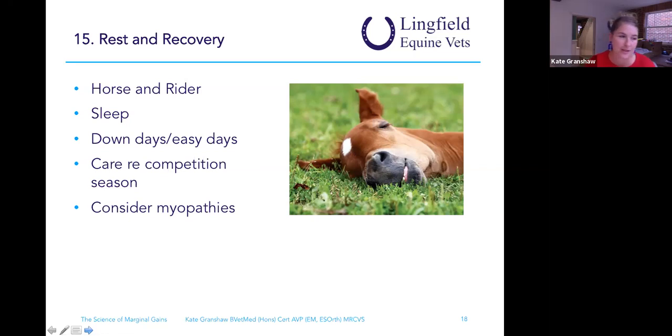So this goes back to local environment. Have they got a suitable stable in which to sleep? Have they got a suitable field in which to sleep? Have they got orthopedic disease, which is potentially stopping them from lying down or making them uncomfortable? Are you giving yourself and the horse down days or easy days?